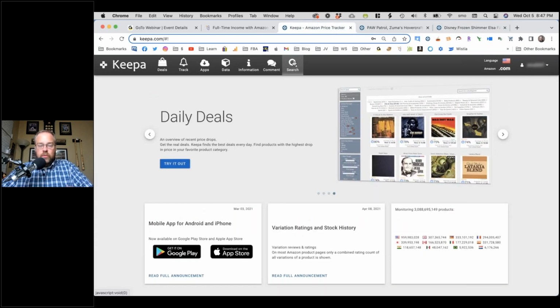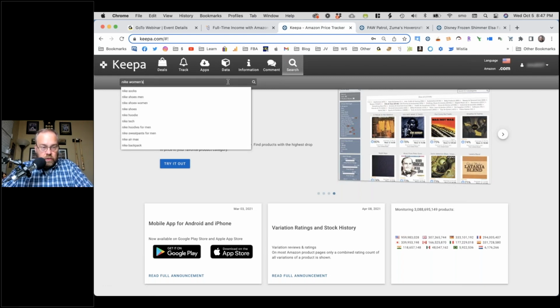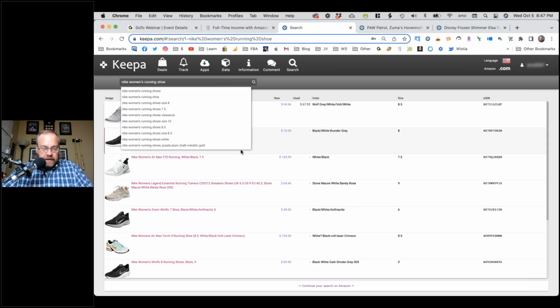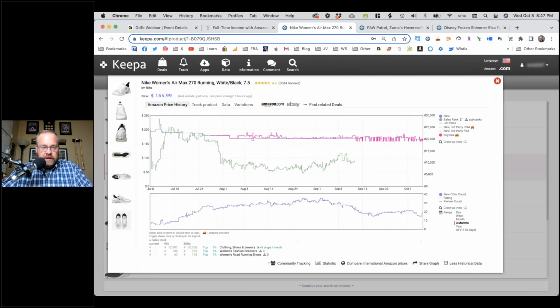So let me show you one more thing and then we'll get into the questions. All right, I'm going to do Nike women's running shoe, and it loads up, and we'll take a look at this particular item here. It loads up on the screen. So shoes have different sizes and different colors. You want to know which variation is selling of a particular item better than others.